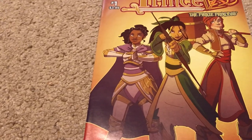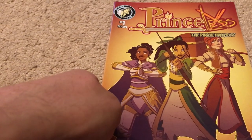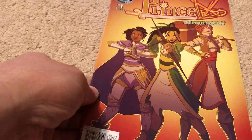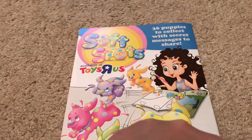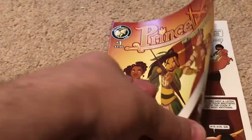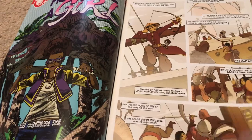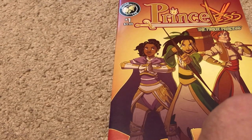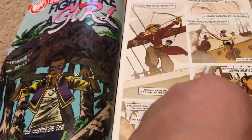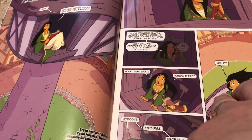This is Action Lab Princeless. Yeah, I think I've seen this one before. Soft Spots, available at Toys R Us. Not anymore. Okay. I would say this is post-2016. Just a wild guess there. Let's see. This is 2014, I stand corrected.